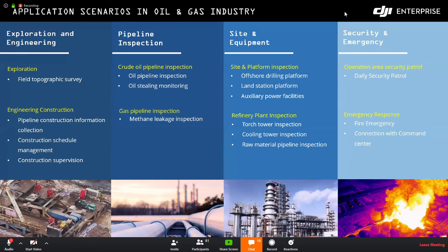the construction supervision. For crude oil pipeline inspection, we can inspect the oil pipeline. We can monitor illegal behaviors like oil stealing. For gas pipelines, we can use the drone solution to detect methane leakage. We can also use the drone solution to inspect the offshore drilling platform, land station platform, and auxiliary power facilities. And we can also inspect the torch tower, cooling tower, and raw material pipeline.